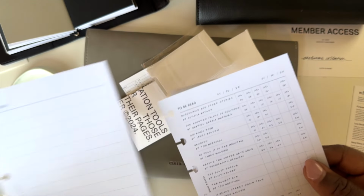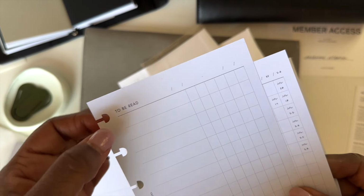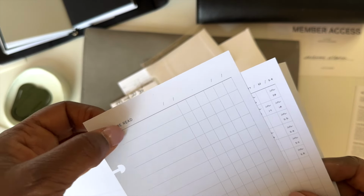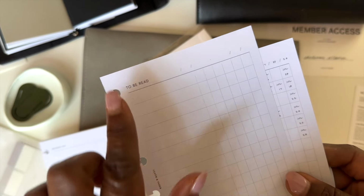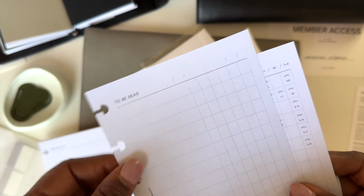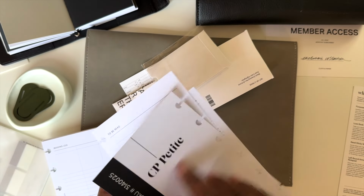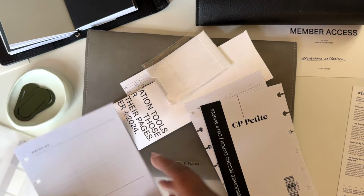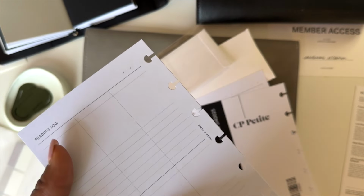Okay, so you can also use this to be read. I also looked at this as movies instead of to be read. Maybe you want to do to be watched. You can use a little highlighter, or you can use a whiteout and change that to be watched. You can write down the movies that you want to watch, and then you can come over here and change this reading log into a watch log, and you can actually put down movies that you want to watch.